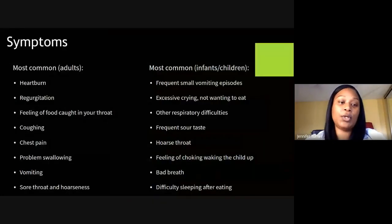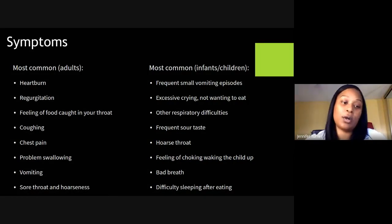The most common symptoms for adults are heartburn, regurgitation, feeling of food caught in your throat, coughing, chest pain, problems swallowing, vomiting, and sore throat and hoarseness.